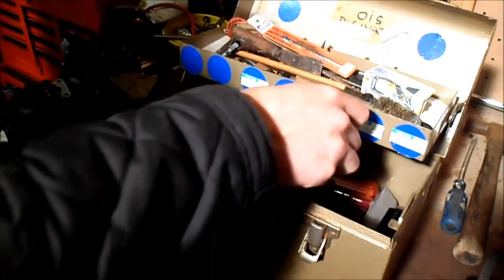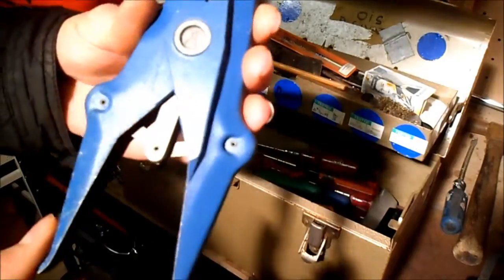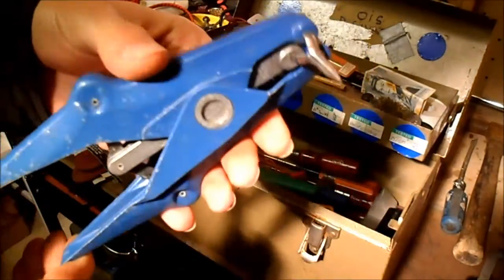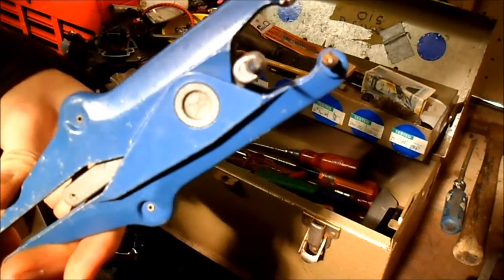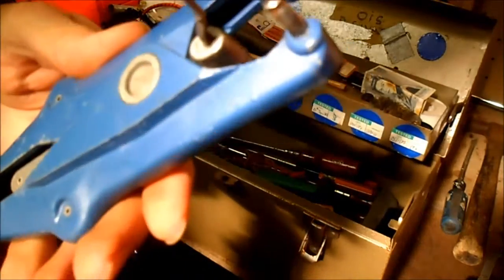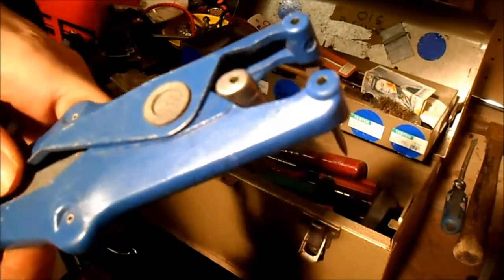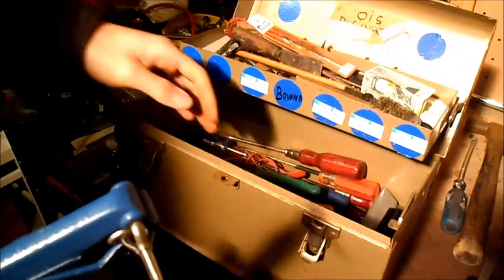This is one tool that I don't know what it is. I forgot to ask my dad, which I'll probably ask him. But if anyone knows what this is, please let me know. When you push the handles together, it kind of opens up as a three-prong deal. I don't know why. I don't know what you'd use that for either. It's obviously electrical related. So if you know, leave it in the comments. I'd be interested to find out what that is.